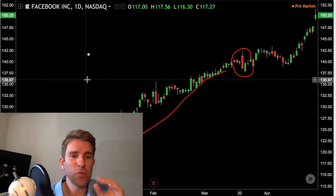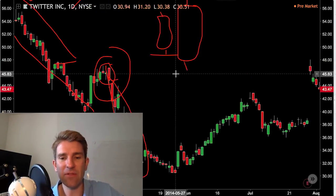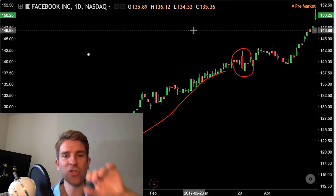You can see the difference between that and Twitter, right? Two distinct different things. One's in a downtrend, Facebook's in an uptrend. So you're plugging the same pattern but into different conditions and getting different results.